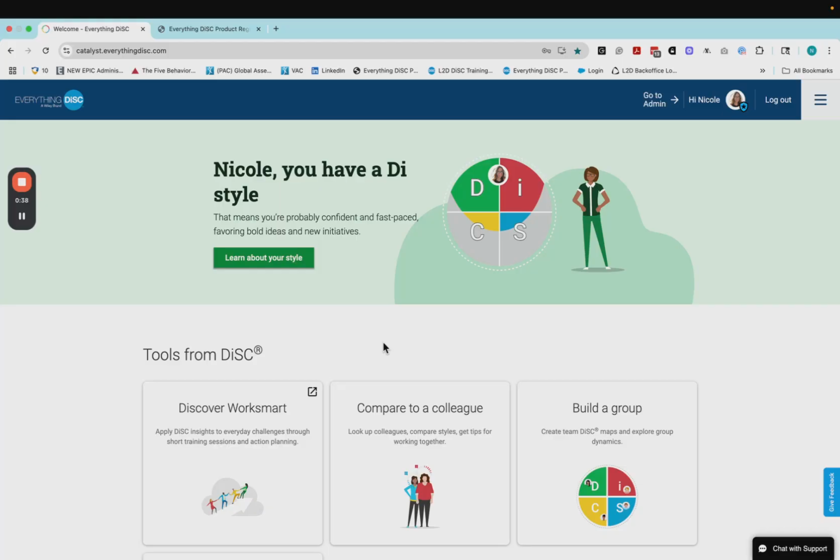So as a quick reminder, WorkSmart is developed for managers. So it could be supervisors all the way up to C-level executives who might be struggling with some of the day-to-day tactical pieces of managing others. And there are 5 modules that now will live in Catalyst.